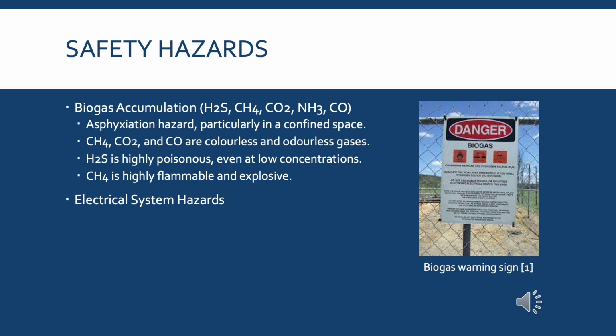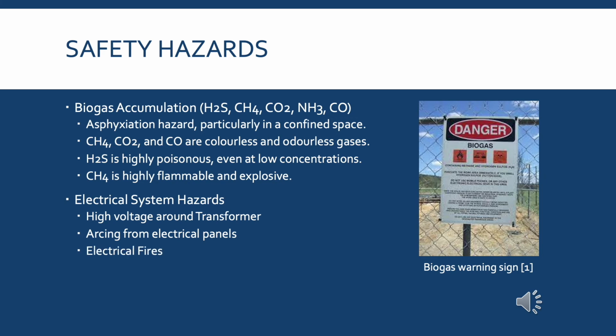Electrocution can occur from high voltage wires in the transformer or from arcing between the electrical panels and nearby conductive surfaces. Electrical fires can also occur and must be taken into consideration.